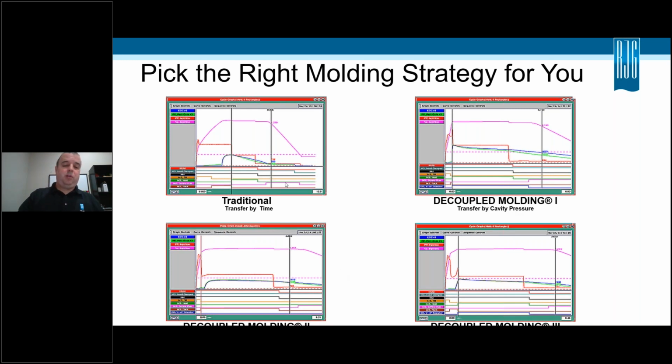So hopefully we're not doing traditional molding today. Hopefully we're at least doing scientific or decoupled molding 2. And then if you had some part quality issues or customer complaints, maybe it's time to look at decoupled 3. If you're making a dog dish, you probably don't need that level of control, but if you're making an implantable device that goes in the human body, that's something serious to consider.